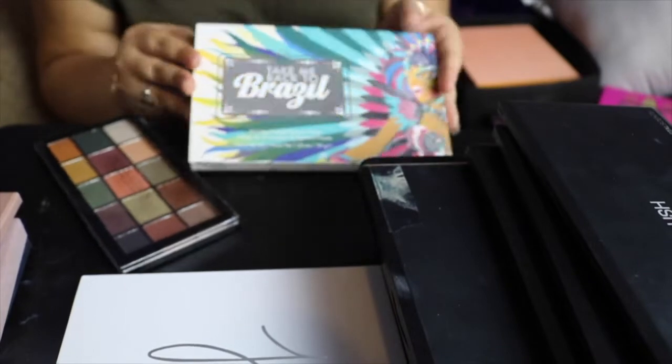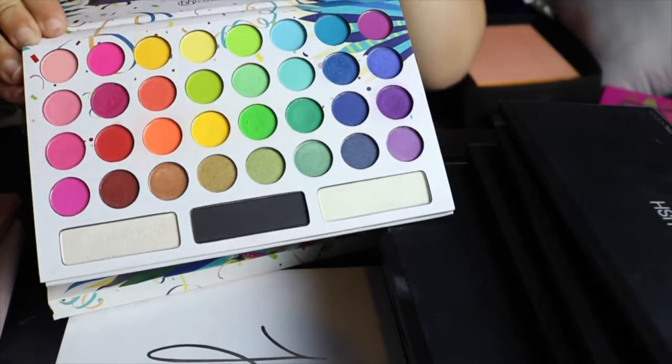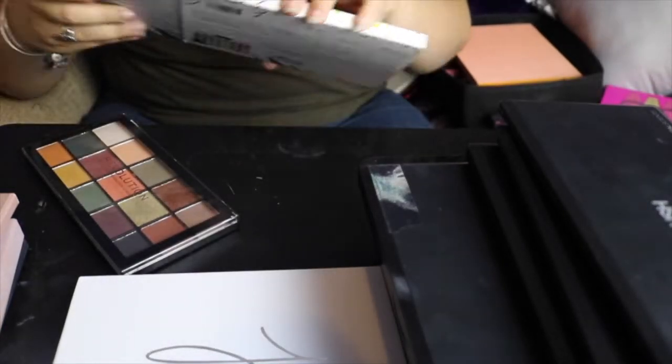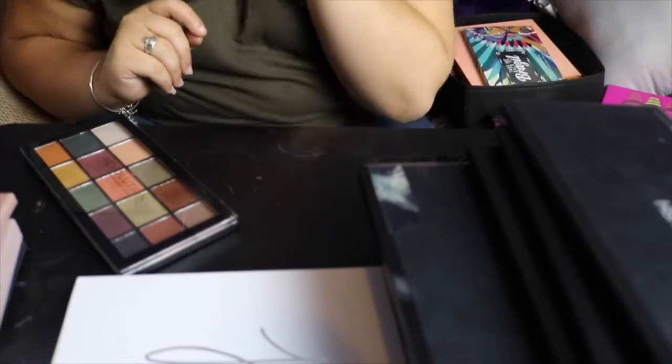And I'm keeping my BH Cosmetics Back to Brazil palette. I want to get their new one, which is like the pearl version of this. But I am totally keeping this. It's so good. Sarah, Beauty Obsession, actually got me convinced to buy that.